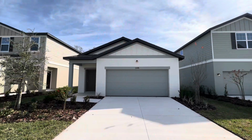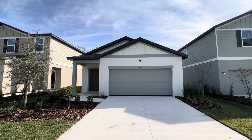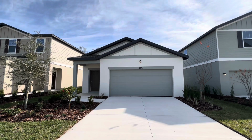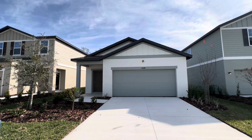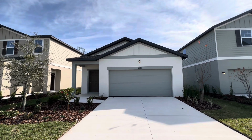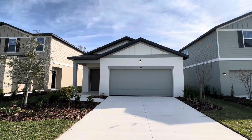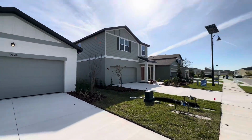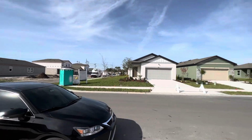This is the Starlight Homes Athena floor plan in the Summerwoods community in Parrish, Florida. It is a 3-bedroom, 2-bath, 1522 square feet. HOA fee here is $9.25 per month, and the CDD fee is $2,352 per year. Let me pan around, show what it looks like, and we can go inside, take a look at this one.